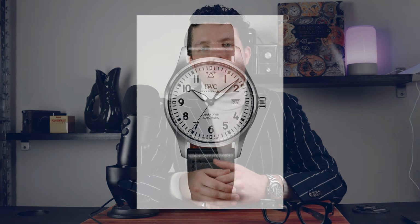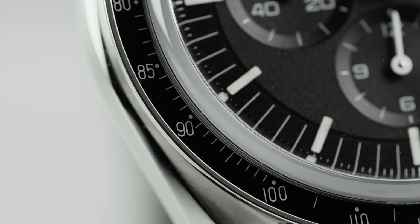Now, with my tail tucked between my legs, I went home and I started doing more research, because of course I wasn't going to give up on adding another watch to my collection. And after a little bit of Googling, on something that was going to be, again, a historically significant black dial steel watch, it pretty quickly is going to lead you to the Speedmaster.